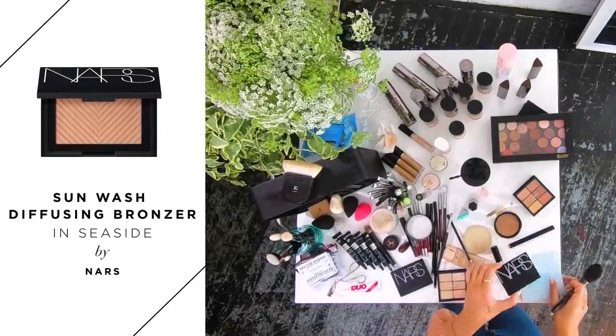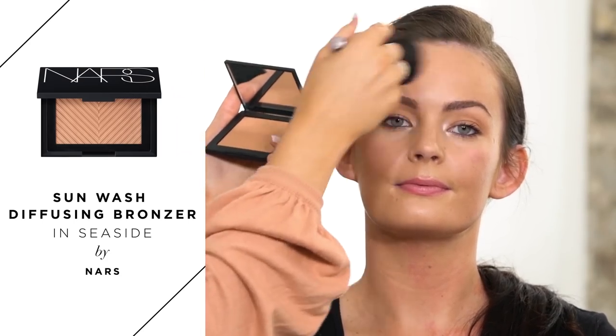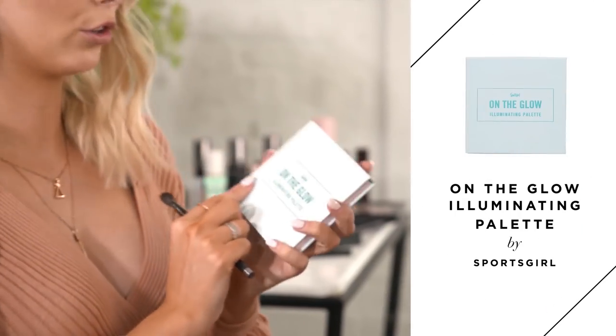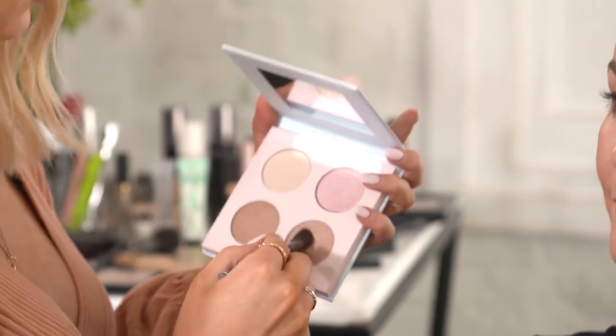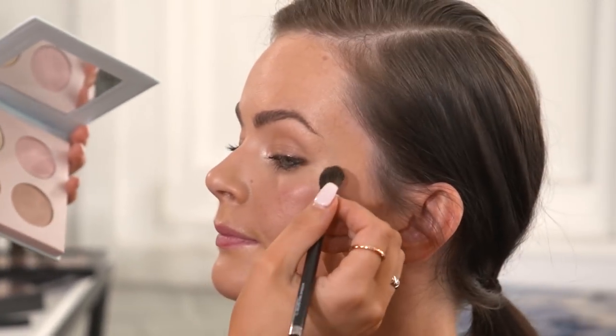I actually wouldn't mind seeing this without lashes. Let's put the lip on. I'm gonna finish your skin, then we're gonna do the lip, and then I'm gonna judge with the lashes. So, we're going to do some bronzing. I'm gonna use the Nars Seaside Bronzer. Bronze up those cheeks and around the forehead, a little bit on the jawline, and then a little bit of highlight. This is the Sportsgirl On The Glow Illuminating Palette. It's really, really beautiful. So I'm gonna take Nude, and I'm gonna pop it on the cheekbones.